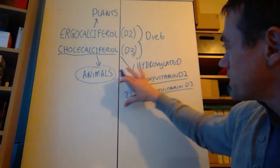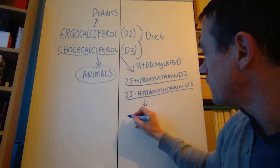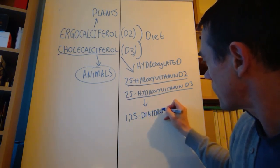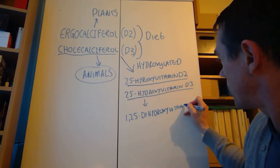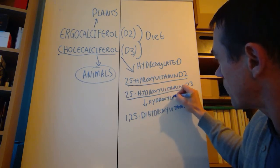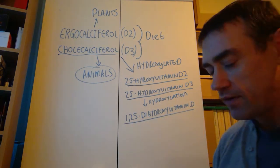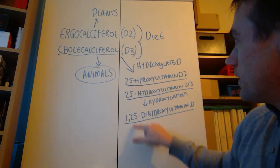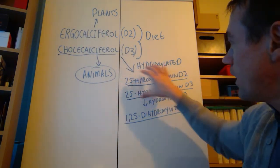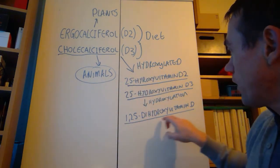Now, this is the biologically active form, which has most of the cellular effects, but it can be further hydroxylated in the kidney, and that would produce 1,25-dihydroxy vitamin D. So that's another hydroxylation. So we take it in the diet, or it's produced in the skin. It's hydroxylated to 25-hydroxy vitamin D. That's the biologically active form that is measured, and then it can be hydroxylated further to 1,25-dihydroxy vitamin D.